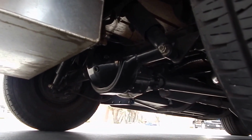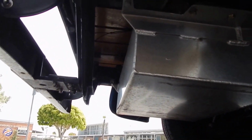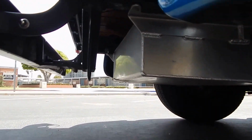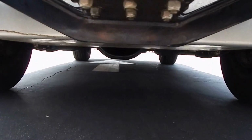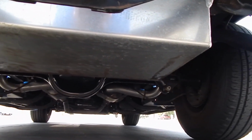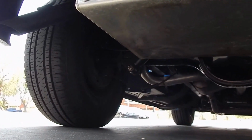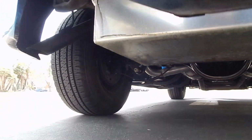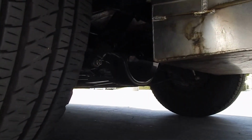Factory Ford 9-inch rear differential. Huge stainless steel fuel tank that replaces the one that would typically be beyond the cab. You don't have any fuel in your compartment. Beautifully done. Zoom in there. Factory drum brakes on the rear. Very, very solid truck.